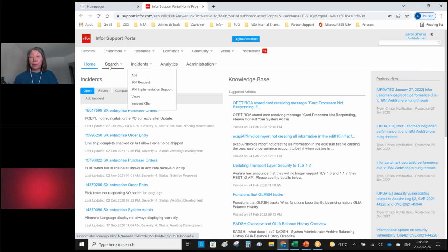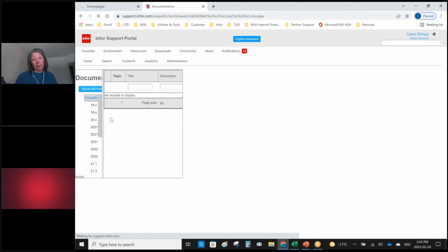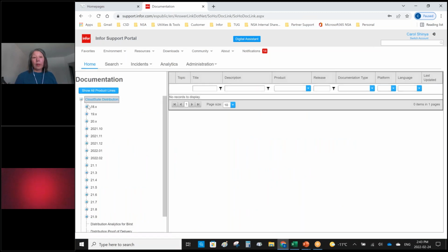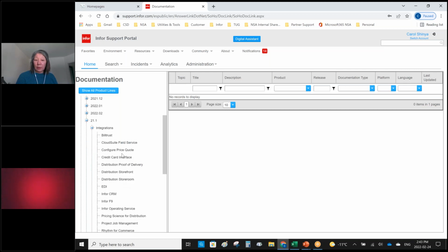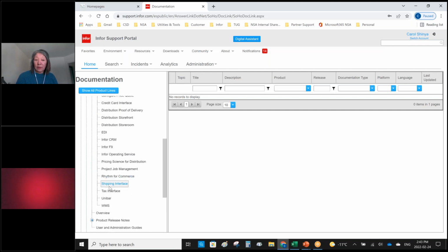Under the search, browse documentation. I'm by default set for CloudSuite and SX Enterprise, so this is what it displays for me initially, but they're here by release, so by patch. Within the patch as well, you'll see here, integration documentation is also available to you for that patch. And there's quite a bit.